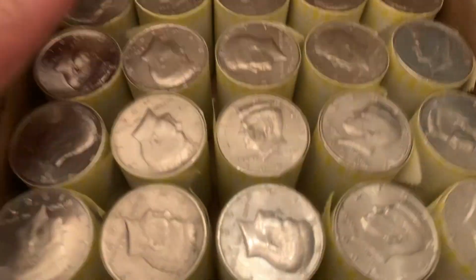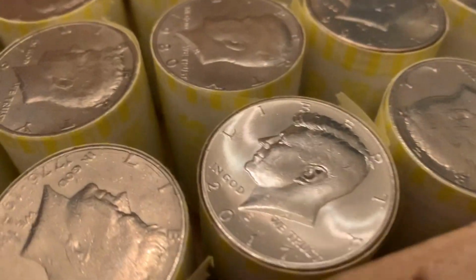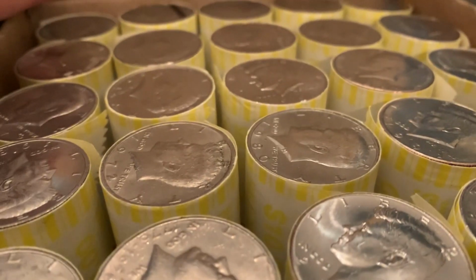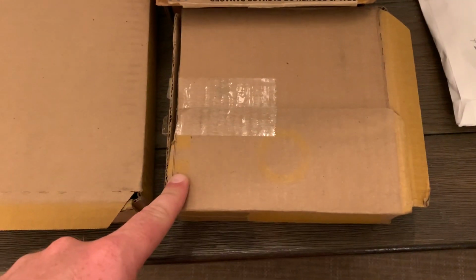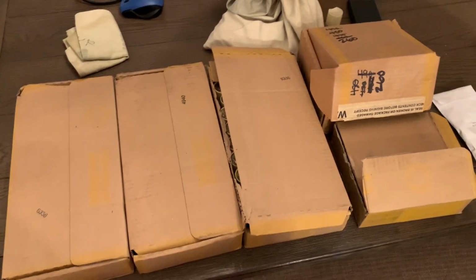Look at this though. Have you ever seen anything like this? I'm pretty sure they've been hunted, but you clearly see an NIFC right there. Yeah, they chopped off the tops of the rolls. Bottom's still crimped, but why? I don't know. They made their own box out of half the box when they could have just used the whole box for $500. Anyways, almost $3,000 in halves.